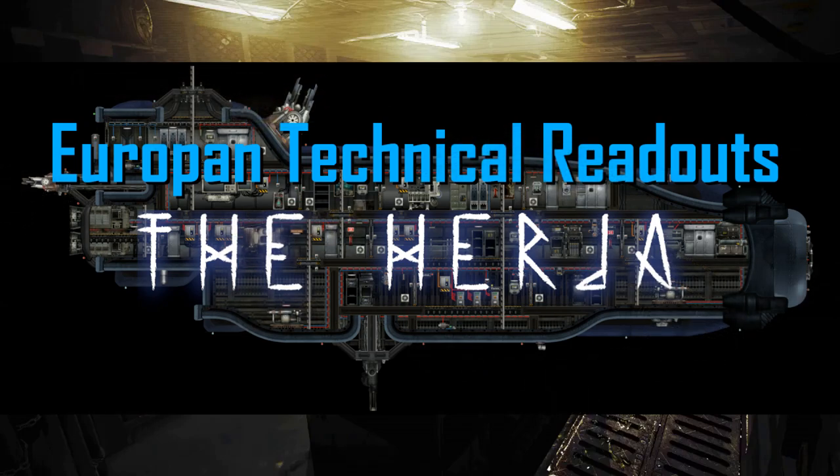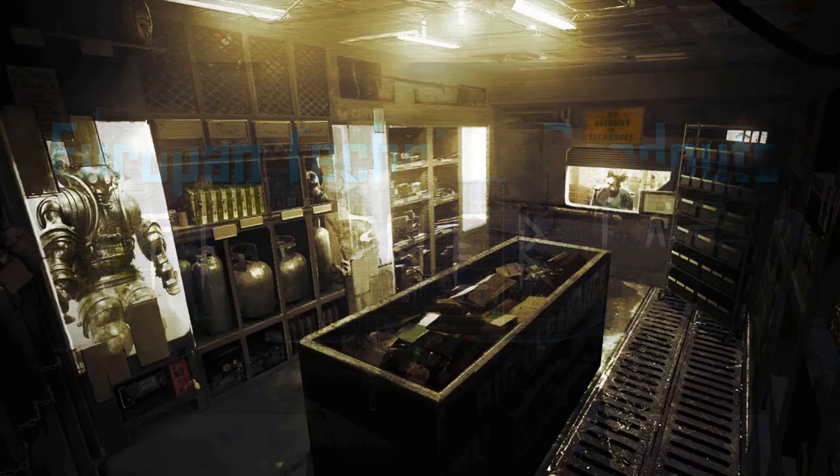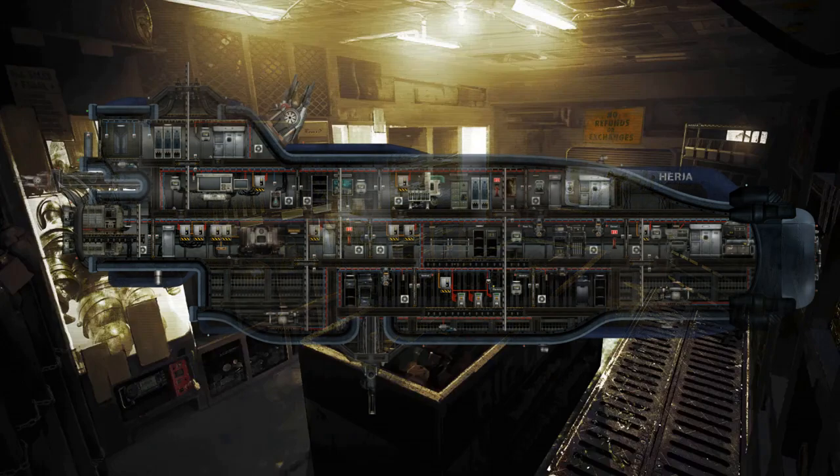The Herja. A heavily armed assault-class submarine officially designed for unconventional warfare operations by the Coalition, the Herja stands as one of few submarines that can truly be considered a specialized alternate to the venerable humpback.